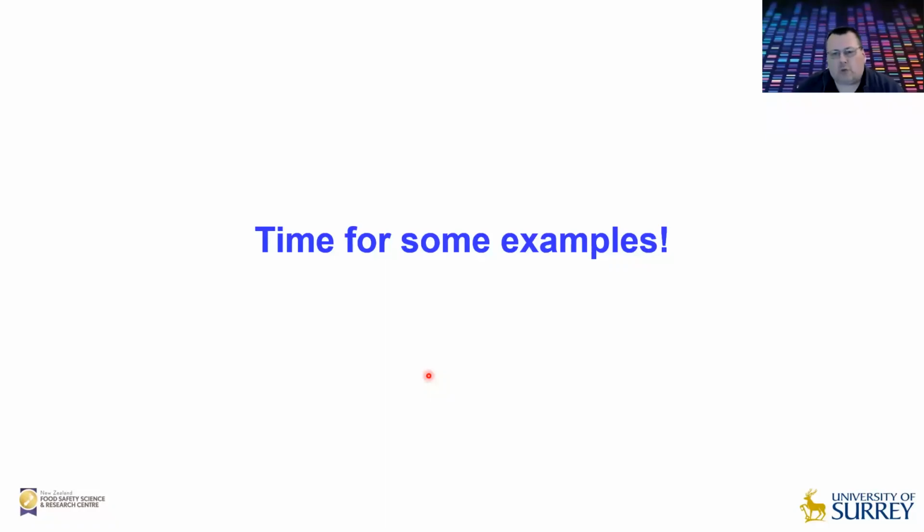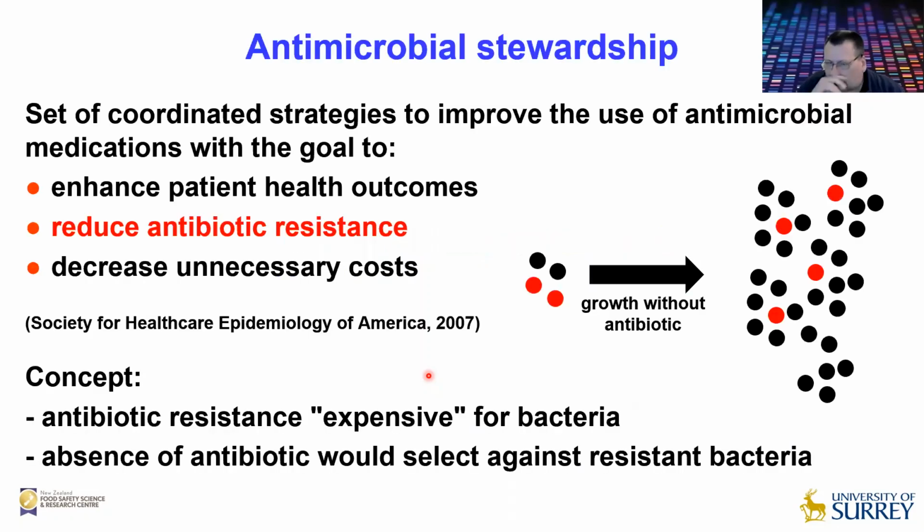So now some examples from my own practice. What can you do with genome sequencing? AMR is one of the hottest subjects after COVID, still, nowadays. Antimicrobial resistance is a big problem. We're running out of antibiotics. And something that was proposed to deal with that was antimicrobial stewardship. It's a set of coordinated strategies to improve the use of antimicrobial medication, to make sure that we still get good patient health outcomes, but we don't get antibiotic resistance, and we lower the cost.